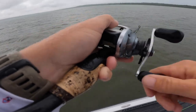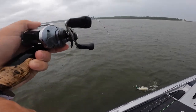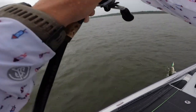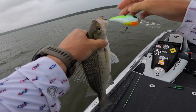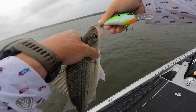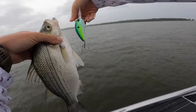It felt heavy at first. It's a magnum white bass. Look at the size of this guy. That's a beast from the east right there. That could be a PB. It's huge. I mean, that's a magnum. Look at that.